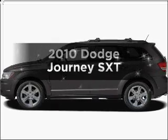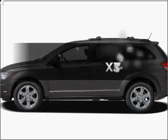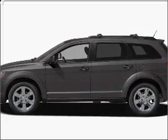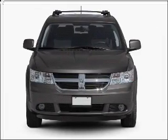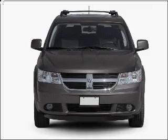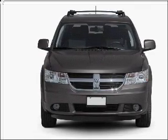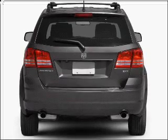Presenting the 2010 Dodge Journey. If you're looking for a first-rate auto, this one could be yours today. With a reliable six-cylinder engine that responds smoothly to its automatic transmission, premium wheels lend a distinctive appearance. The anti-lock braking system will help deliver you safely to your destination.